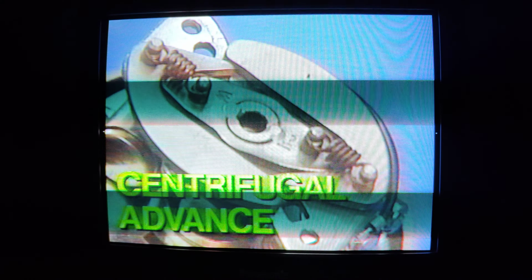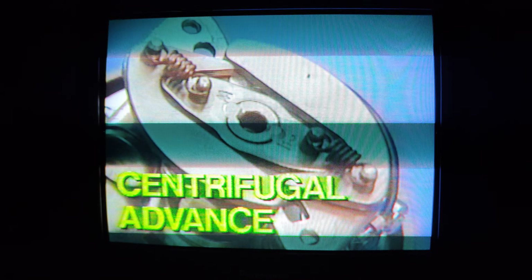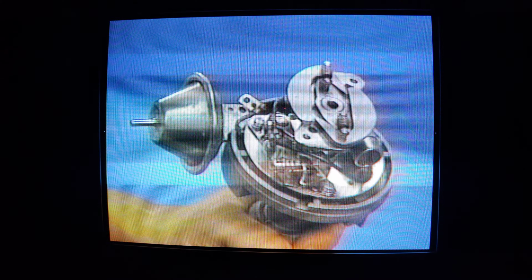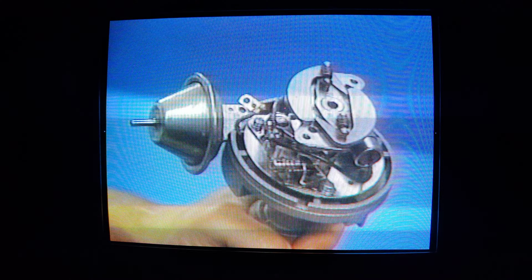On a breaker point system, spark delivery is varied in two ways. The vacuum advance mechanism, a round metal canister located on the side of the distributor, mechanically adjusts timing in reaction to a measurement of the intake manifold vacuum. And the centrifugal advance, a device consisting of weights, springs, and a cam assembly, reacts to increased engine speed by mechanically advancing spark delivery. The vacuum and centrifugal advances work together to provide improved economy at low speeds and high engine output at higher speeds by varying ignition timing based on engine load and speed.